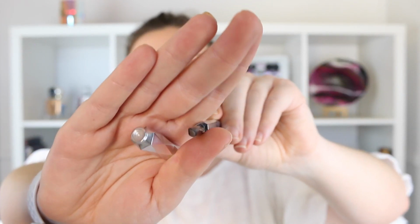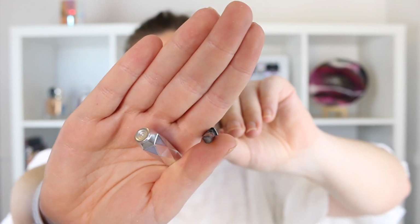The Benefit Goof Proof Brow Pencil. This one lasted me for freaking ever. I was getting to the point where I was getting really quite frustrated with this one. I liked how long this lasted me, but I didn't enjoy the shape of this one. It is one of those that is triangular shaped, and it is on the thicker side.